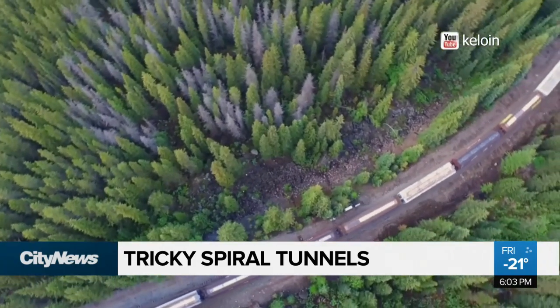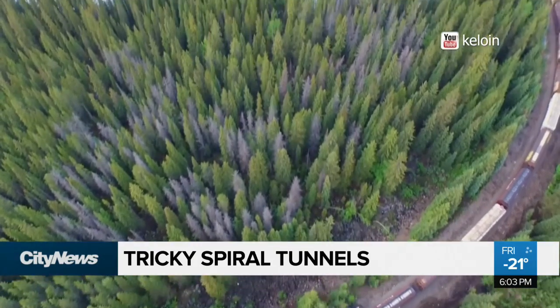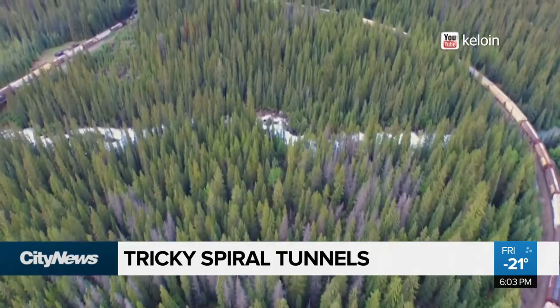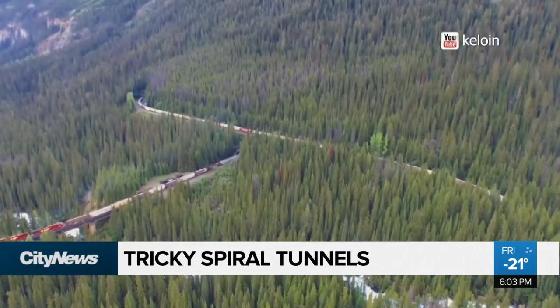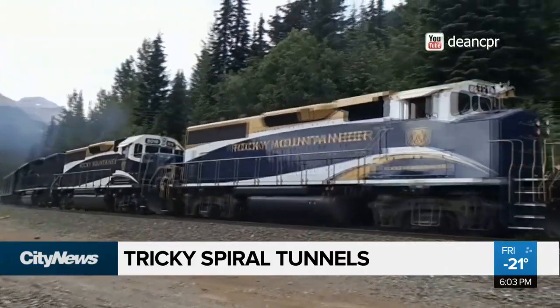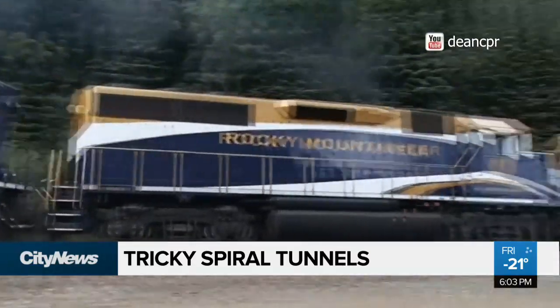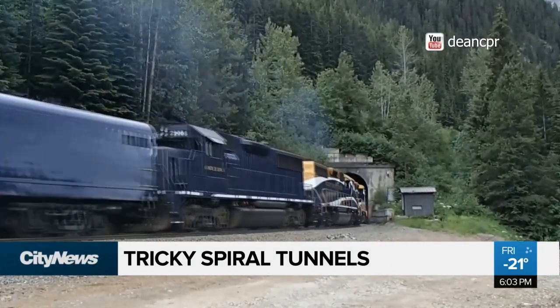I mean, you have from where this line starts to where it reaches the Continental Divide, I understand something like 1,000-foot change of elevation. There's no technology that's going to make that number any different. So the only way you can eliminate this is to eliminate the line altogether. In Calgary, Jonathan Muma, City News.